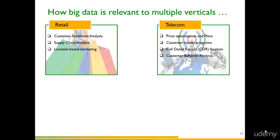So you can see there are obviously interesting facts about how big data is helping multiple industries in multiple ways. These are just a representative list for our understanding and to correlate how big data is helping the multiple verticals of the industry. Now next, we will move on to Hadoop.